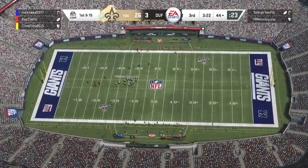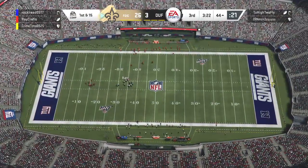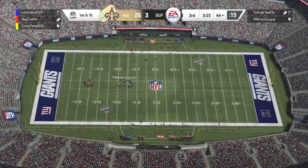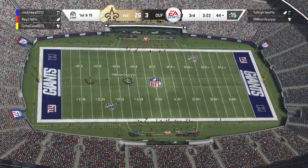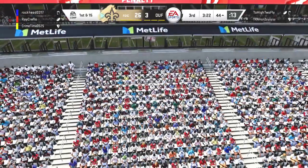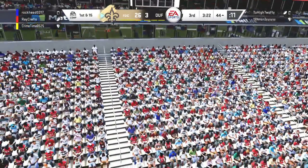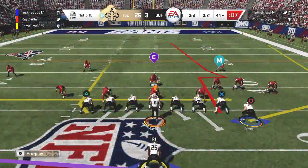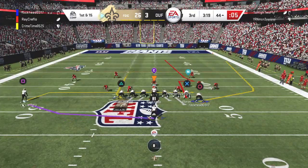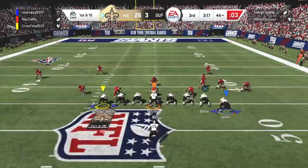That's right, man. We got that one play. No, they did not see that coming. You do that against anybody in an exhibition match, straight at the half, they don't see that coming. 180! Let's pick it up. It's out of time, guys. Out of time. Let's get off the field.